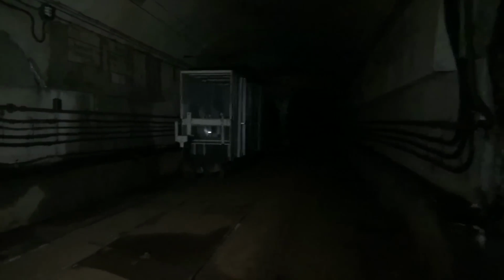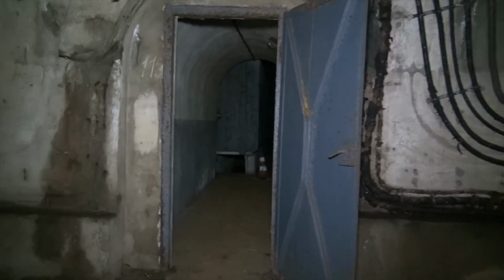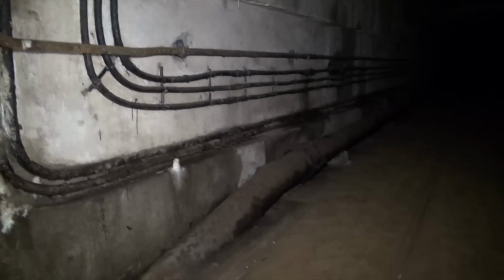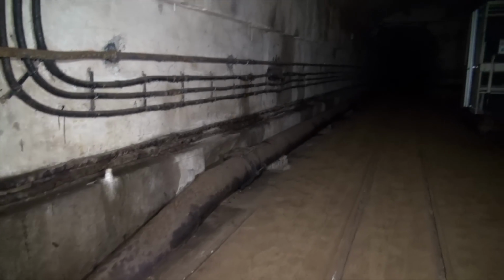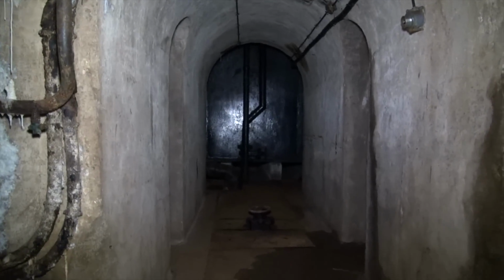Yeah, this was just a little indent where trains could pass each other. Yeah. There's some water tank and kind of things. Here's also... is that where the pipe? There's the pipe. Yeah, but this one is for water. This big pipe is for water. Yeah, it's coming back up there.